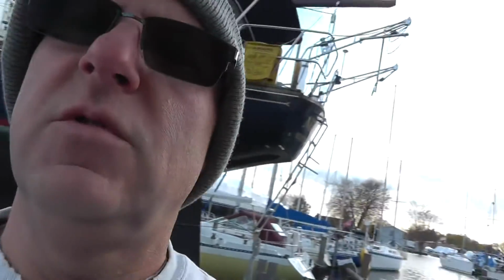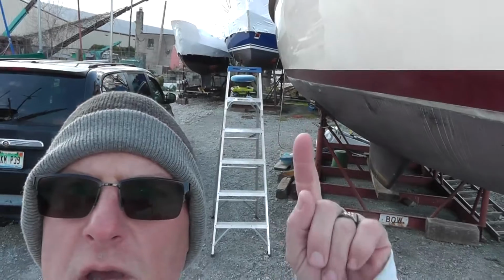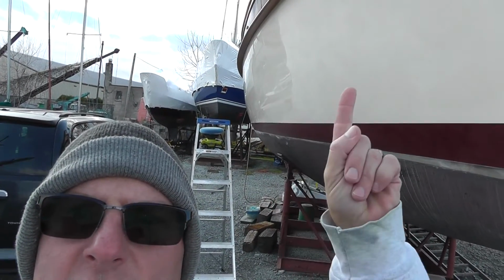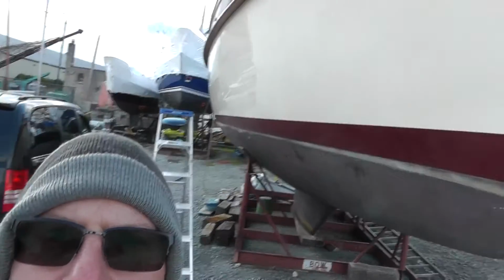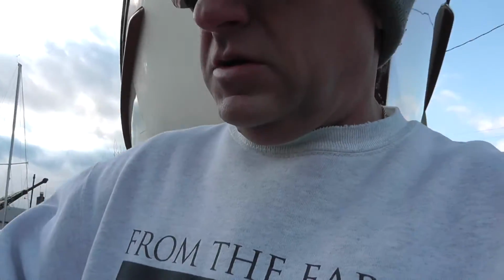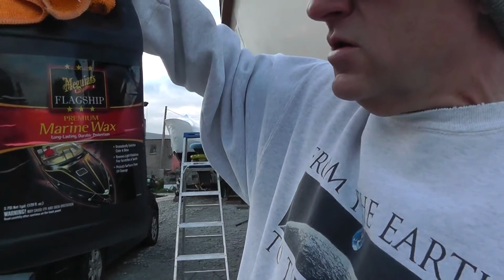Getting the waxing done on the boat. Debbie did the port side, so now I'm doing the starboard side. I don't know if you can see behind me. So that's waxed. It's unwaxed. It's actually waxed, but needs to be buffed. That's waxed. We're using McGuire's, I don't know if you can see this, McGuire's flagship marine wax premium.